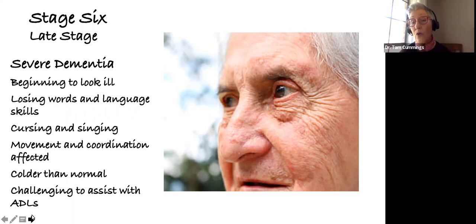Your loved one is colder than you and I are. The normal temperature in dementia at this point is now somewhere between 97 and 95 degrees. And it's important that the community your loved one is in takes their temperature on a monthly basis so that we know when they're having a rise in temperature. And all of this, again, is due to brain damage.